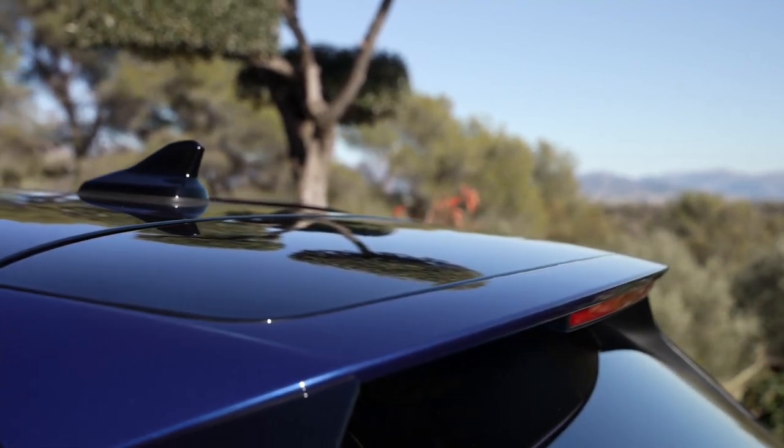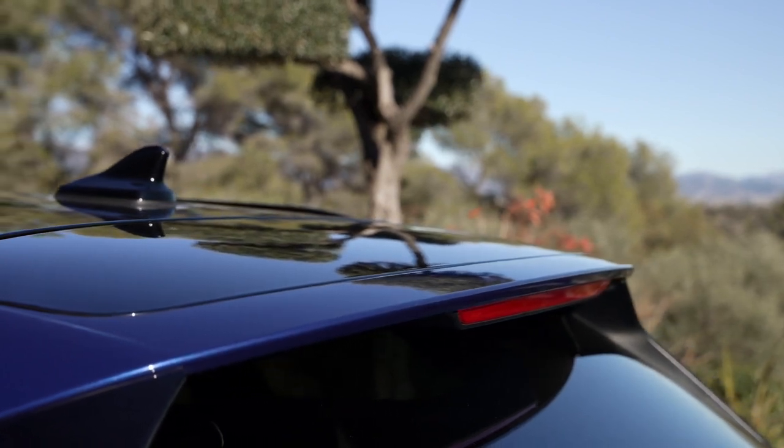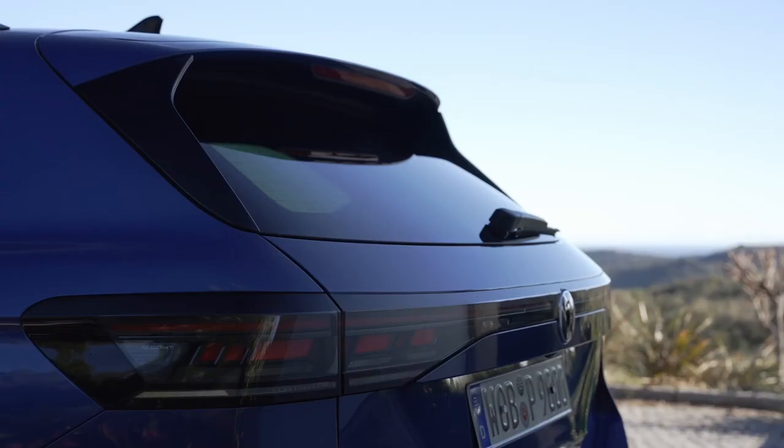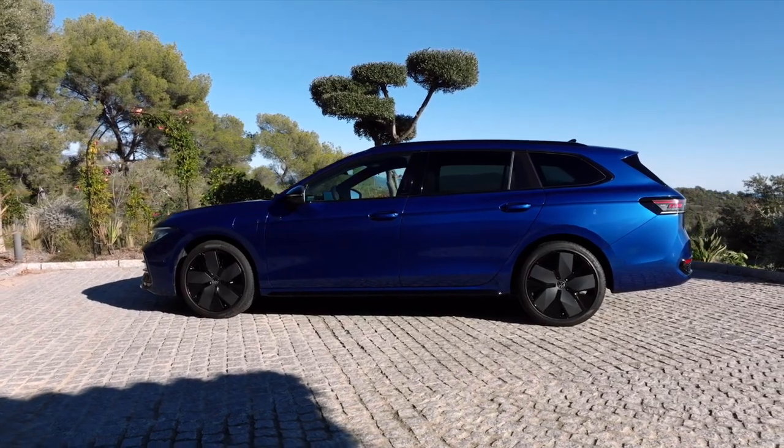Thank you for joining us on this feature review of the 2024 Volkswagen Passat R-Line. With its luxurious interior, dynamic performance, and advanced technology, this premium sedan is sure to make a lasting impression on drivers who demand the best.